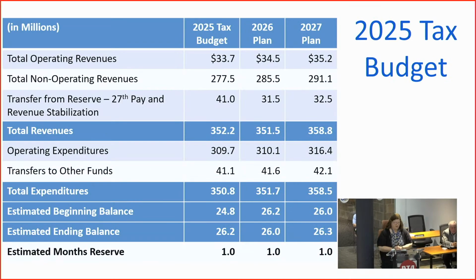For the fiscal year 2025 tax budget, total revenues are estimated at $352.2 million. Total expenditures are estimated at $350.8 million. The estimated ending balance is $26.2 million, maintaining the 1-month reserve. For 2026 and 2027, we are planning on transfers from revenue stabilization of $31.5 million and $32.5 million respectively to maintain that 1-month reserve.